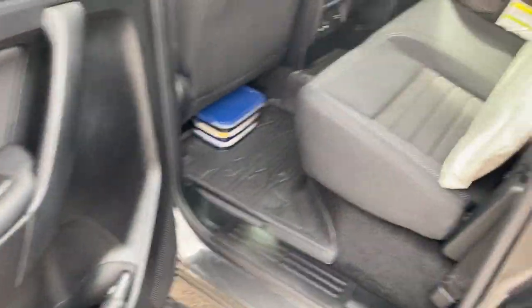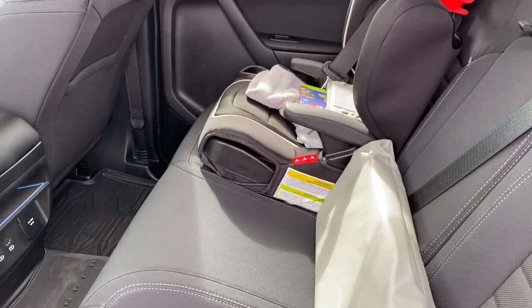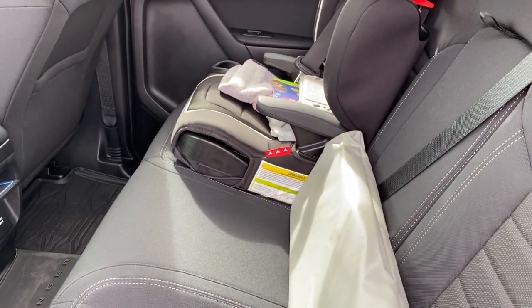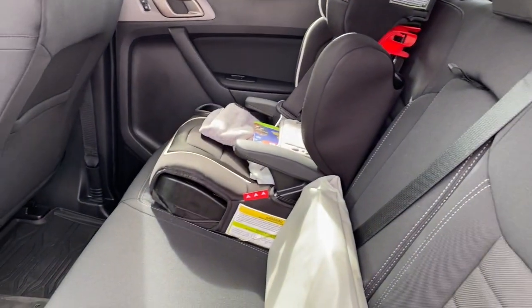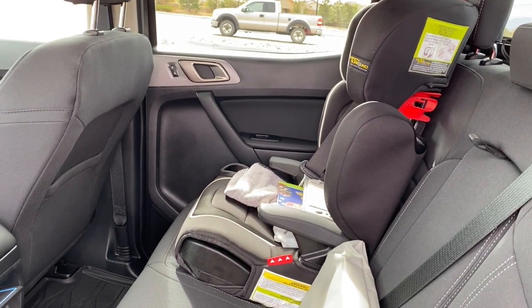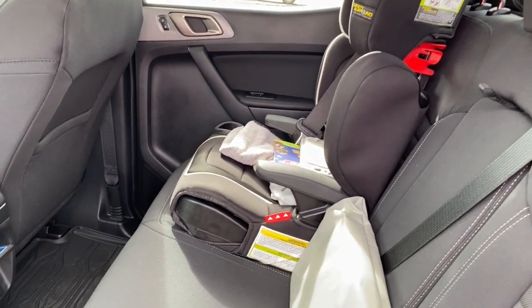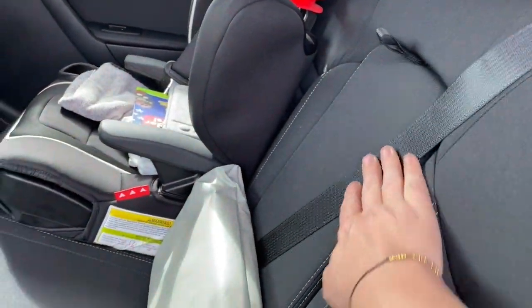Back seat is decently roomy. The adults sit back here fine. It's not quite as roomy as, say, the Ridgeline, but you're not going to be bashing your knees or your head up top. So plenty of room. The kid's car seat, he likes riding in the truck because he can see much more over like the wife's SUV. It does got cup holders and stuff right here.